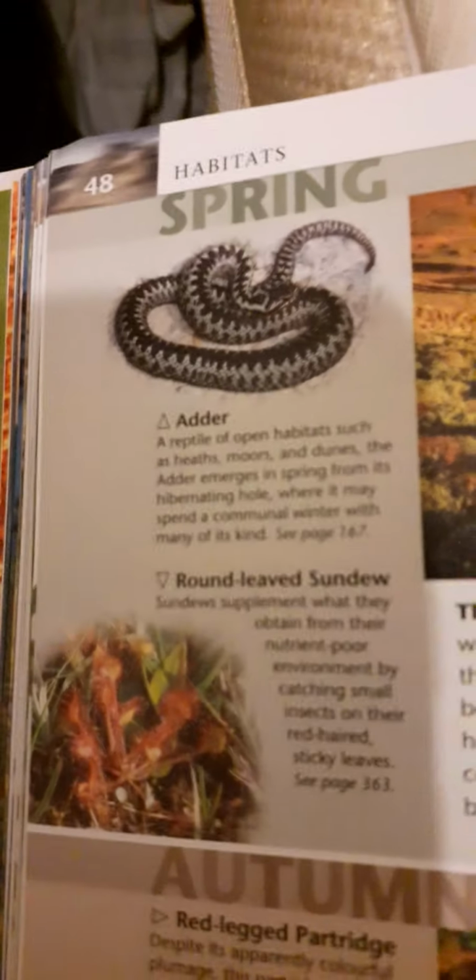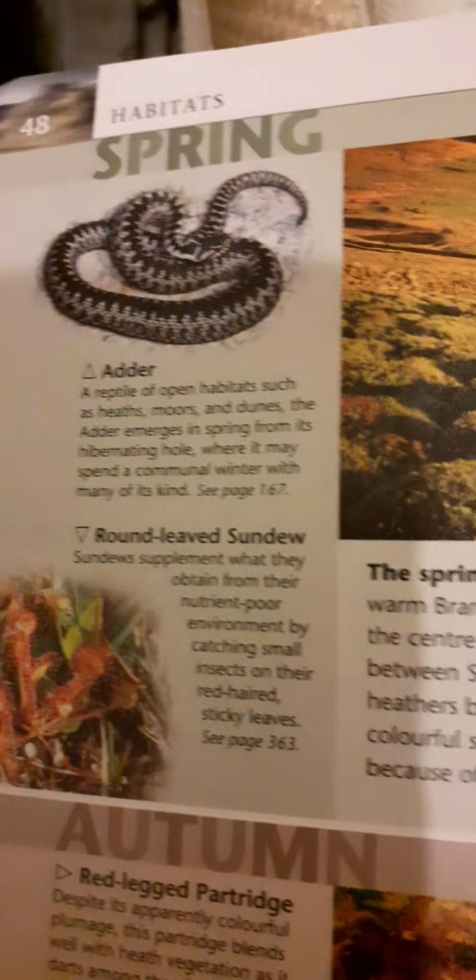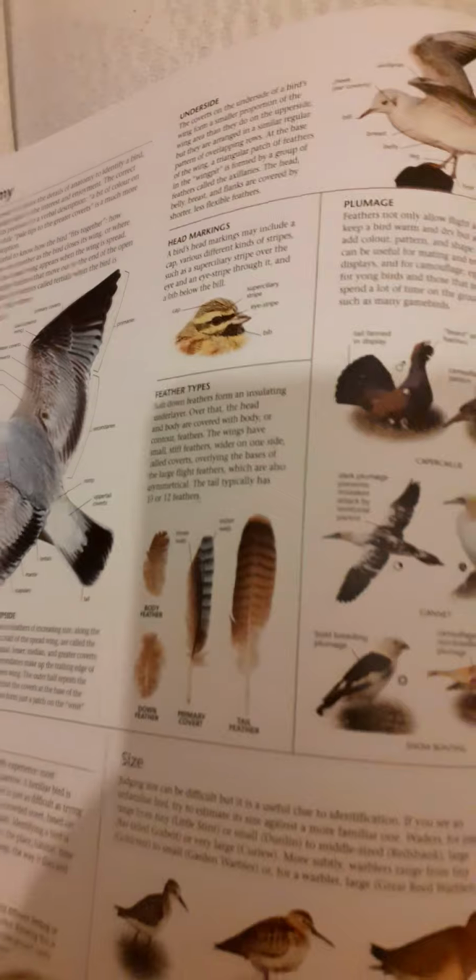You've got the adder there that comes out from the spring till the summer, and in autumn it goes and hibernates. And the grass snake as well. So let's skip a few chapters.